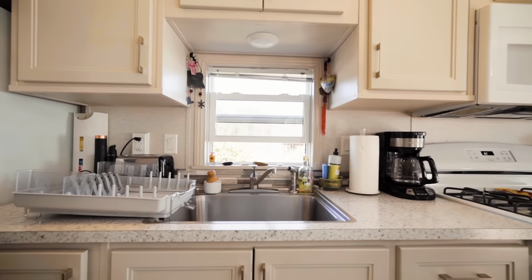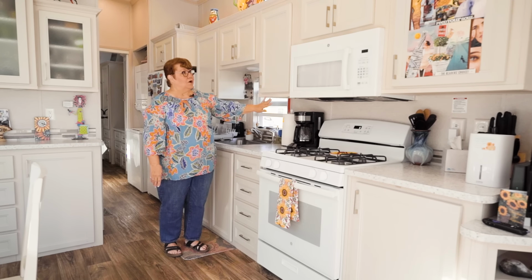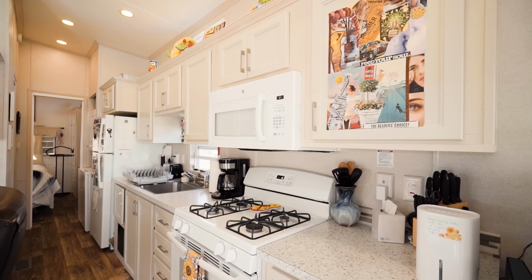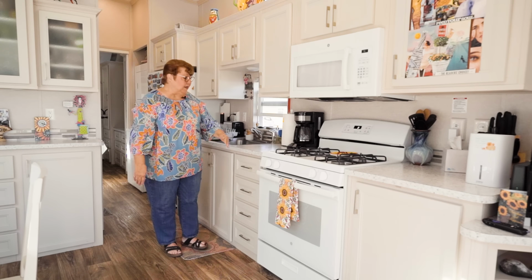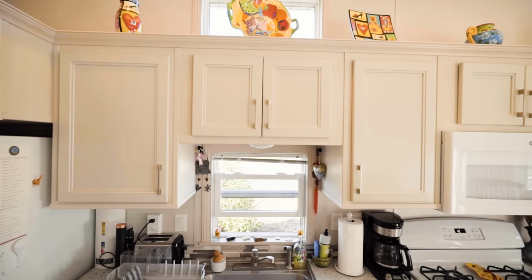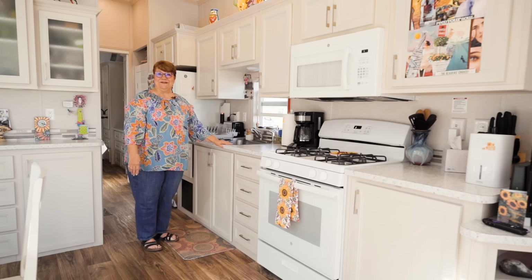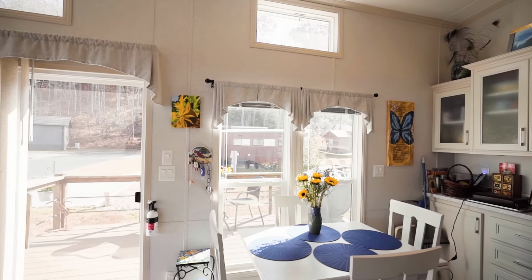I did get to choose the countertops and the backsplash, as well as the wall color and cabinet color in here. So I had lots of little customizations that I could make, and that was great. I feel like I have lots of cabinet space. I have cabinets all up here and then down below, and plenty of drawer space, which was one thing I was a little bit worried about when I was moving into a tiny house, but I've been very pleased with all of the space that I have here.